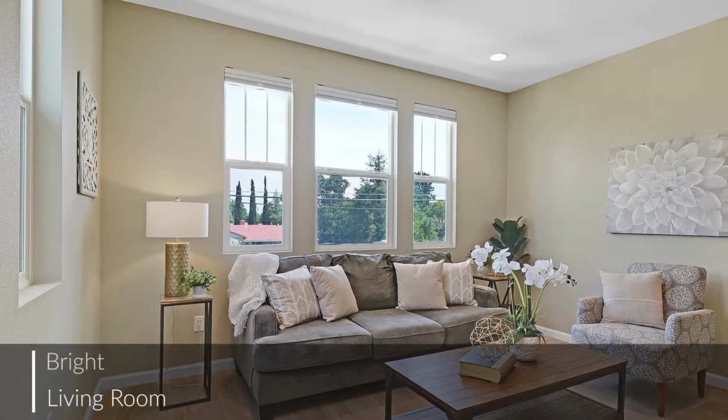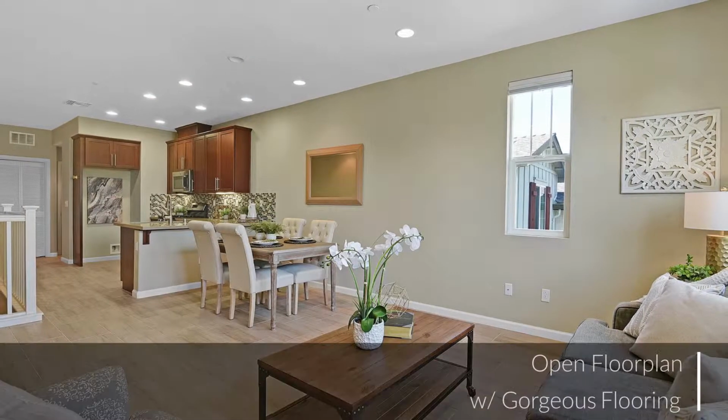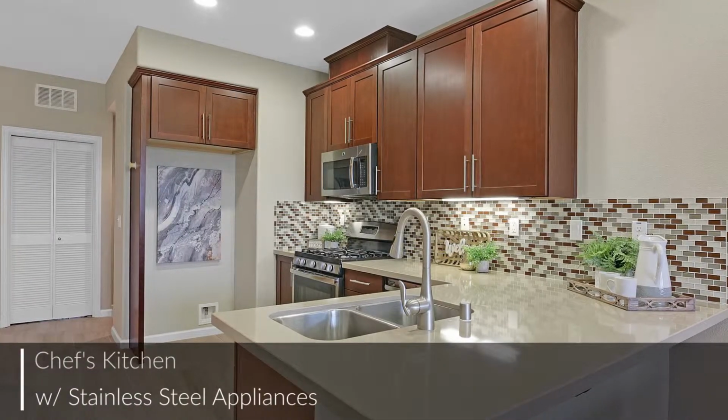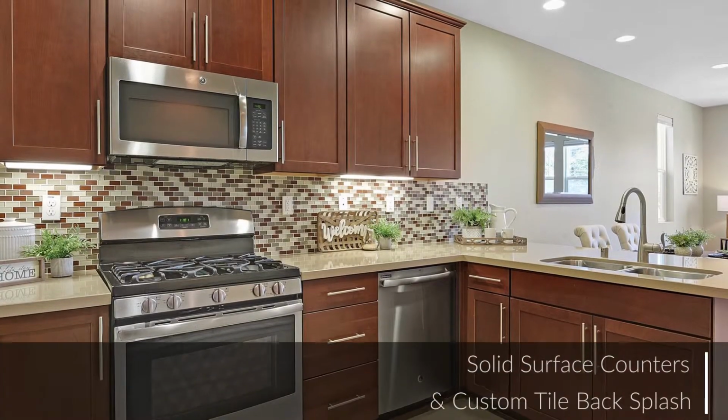The family room is next to the kitchen and dining area. This open floor plan is really nice for entertaining, but also convenient for everyday living. The kitchen features solid surface counters, a custom tile backsplash, stainless appliances, and recessed lighting throughout.